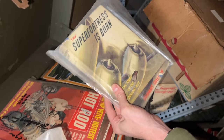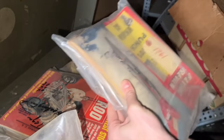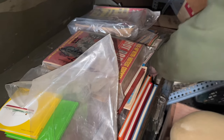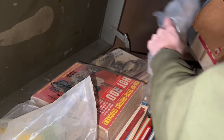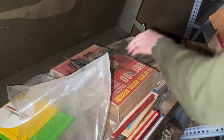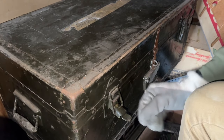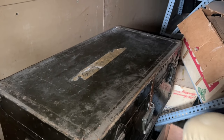Super Fortress is born. B29. That's in good condition too. 1961. This stuff might be incredibly well kept. Okay. So far, we got an antique sewing machine, ammo cans, red lines, aviation, law books.